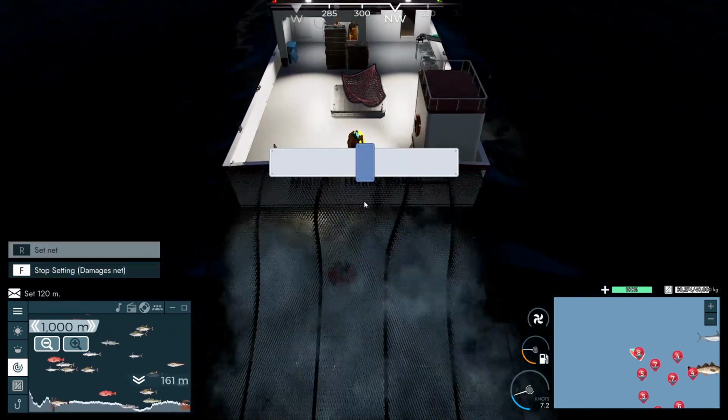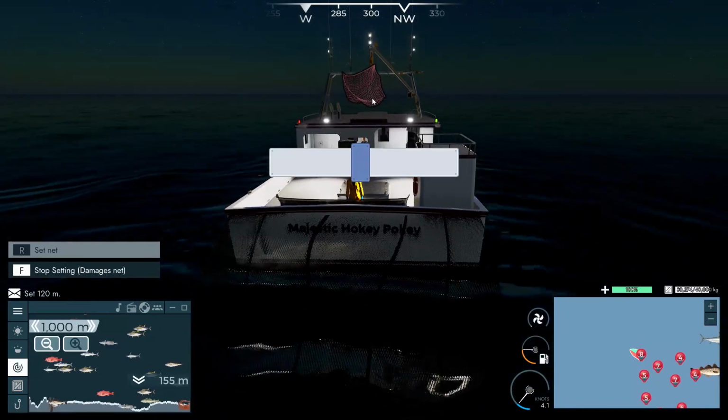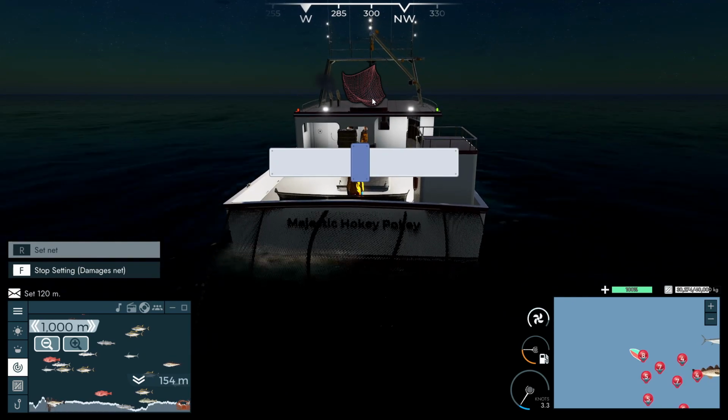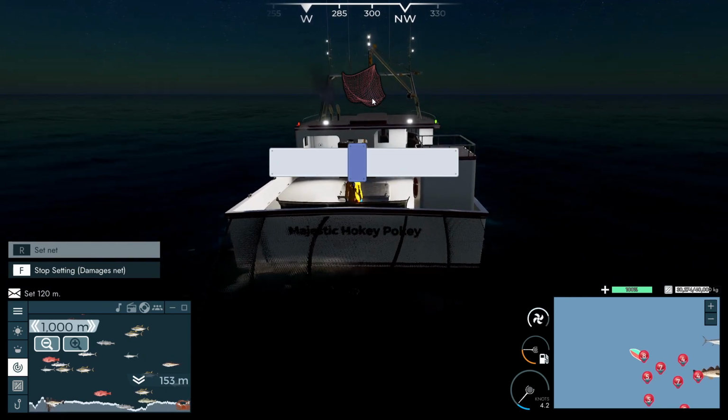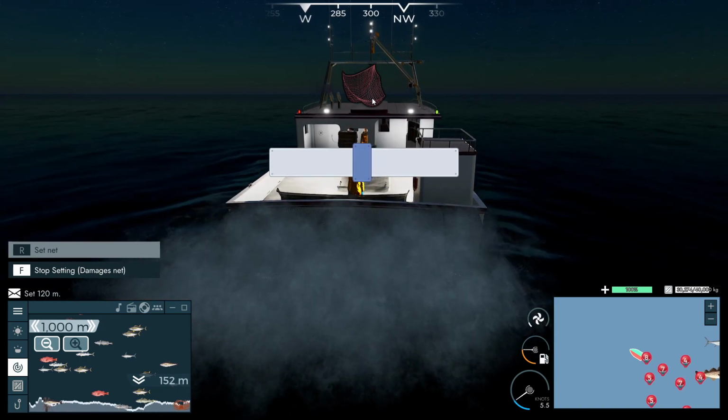Okay, that's a little bit strange to me, because see, this is a completely destroyed net by the looks of it. Completely destroyed net. So this is probably going to be a waste of time, I reckon. We'll throw it out anyway. Yeah, I think that's a bit of a mistake.